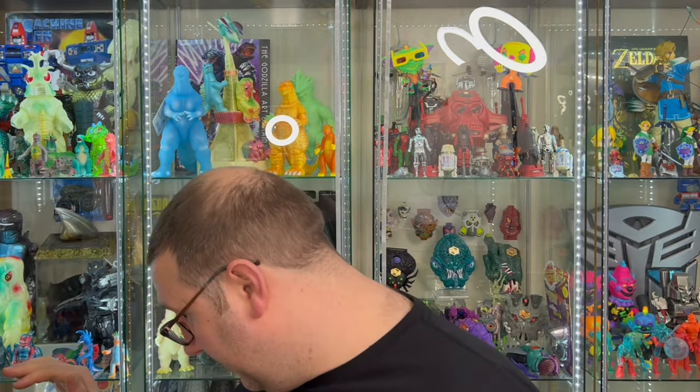And that's it. That's everything that I picked up at both Bolton and Doncaster toy fairs. Not a huge amount, not loads and loads, but I still spent too much.